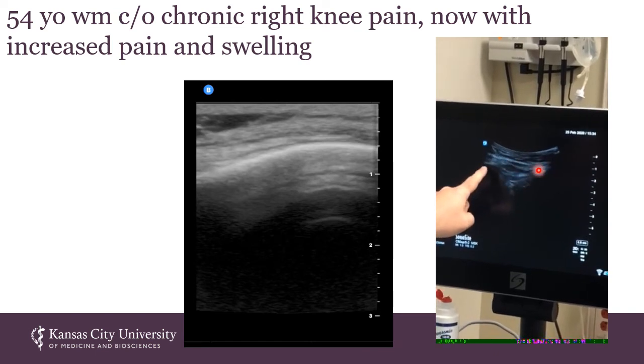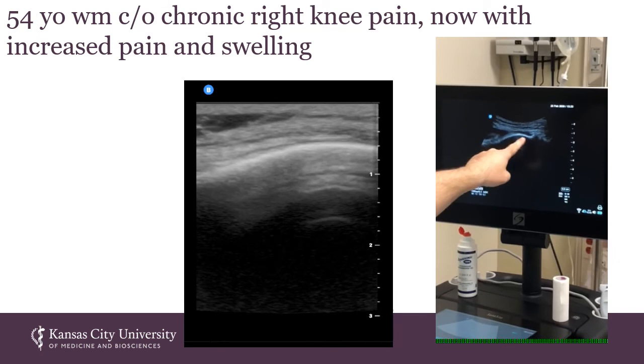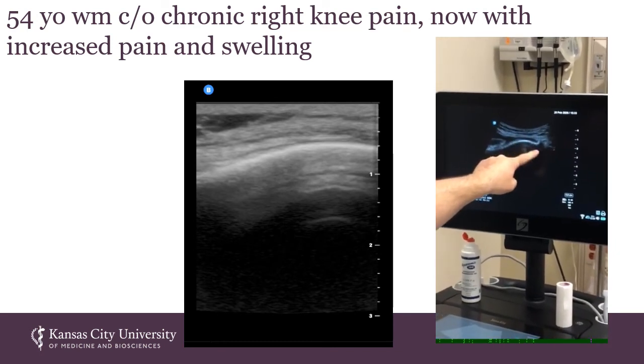And again, patellar tendon tracking along there. So, pretty cool illustration of a joint effusion on ultrasound.